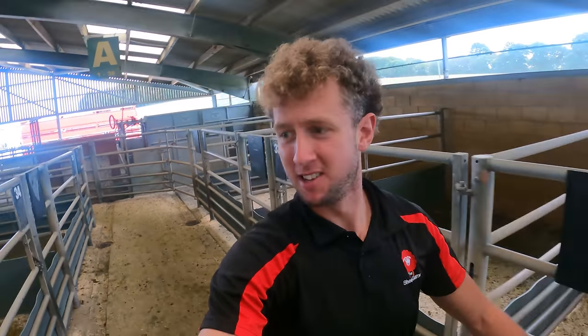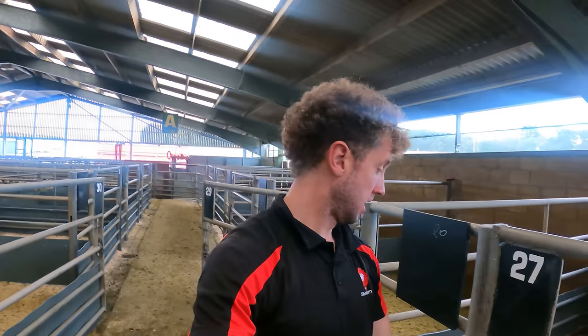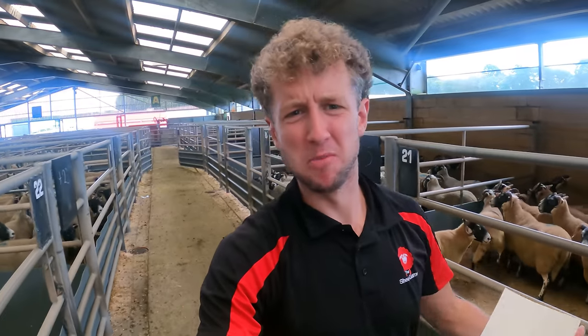I also bought a pen of mule ewe lambs at a fantastic price. I actually bid on nearly every pen of mule ewe lambs here today because the trade was definitely easier than it has been at other sales. And sitting in the car park there waiting to come in and lift my sheep, I was just thinking, why didn't I buy more? Kicking myself a little bit. I should have been in there and bought more, but I didn't, so we'll see them as well.